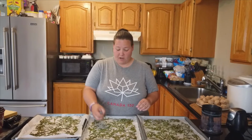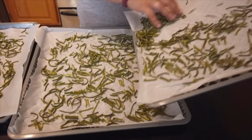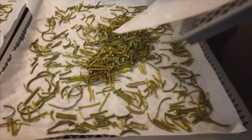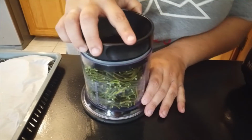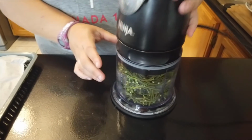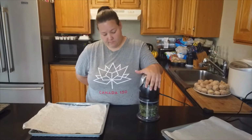So our garlic scapes are all done. They took 8 hours in our dehydrator, but they are nice and dry. What we're going to do now is put them into a blender, and we're going to blend them up until they turn into a powder. Now that they're all inside of our blender, we're just going to blend them up until they turn into a nice powder.